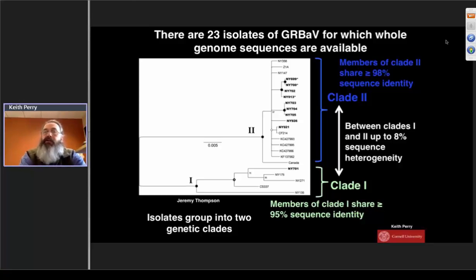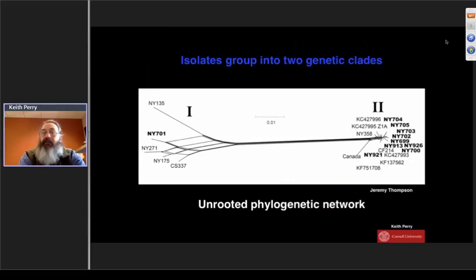Another way of looking at those 2 groups of viruses is shown here in an unrooted phylogenetic network, and I'll draw your attention to the left-hand side where you can see a number of linking lines, which is consistent with what we've observed in that there's a greater extent of apparent recombination in this group. By contrast, the isolates from the other group are a lot more homogeneous and clustered without this apparent recombination. And so if we were going to see strains emerging, it's more likely it might be from the first group, Clade 1.